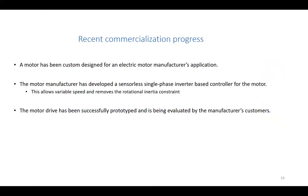So this single phase inverter that they have developed allows the motor to then be operated as a variable speed drive instead of fixed speed. And also importantly, being able to use a single phase inverter controller, the rotational inertia constraint is removed. So you can then make the motor a lot bigger, or you can drive loads which have a far greater moment of inertia.